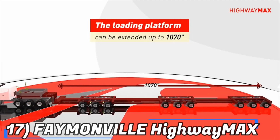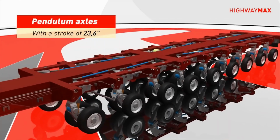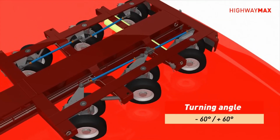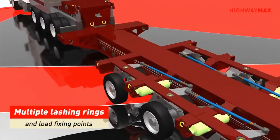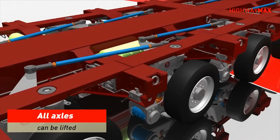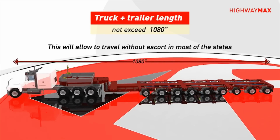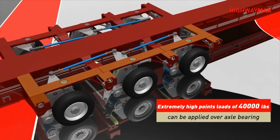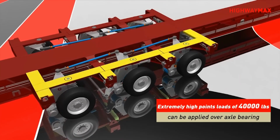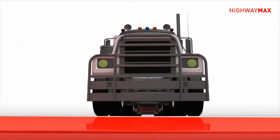At number 17, we have the Fay Monville Highway Max. To say that this trailer is a workhorse for heavy carriers would be an understatement on the part of its designers. With a length of 27 meters and a weight capacity of over 113 tons, this 9-axle jumbo is nearly twice as heavy as an M1 Abrams tank, which weighs about 57 tons. Moreover, every trailer wheel has a 60-degree range of rotation, and it appears from the testing of the suspension, chassis and other parts that they are getting ready to send equipment to Mars.